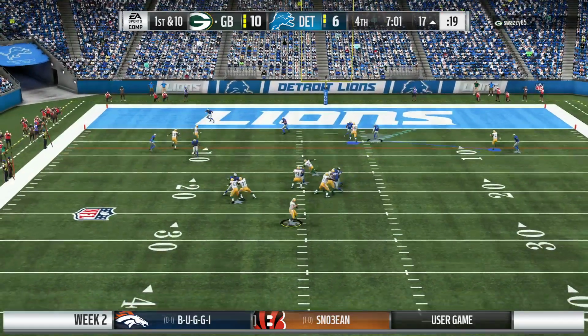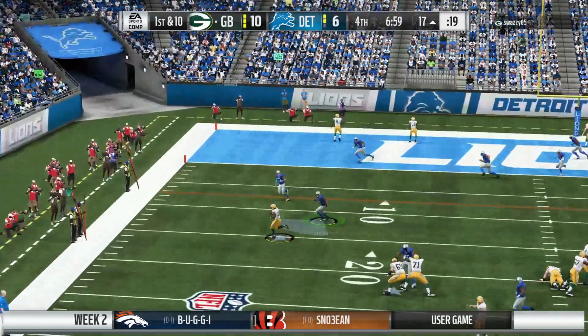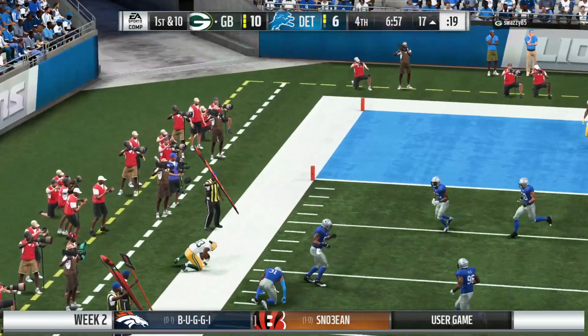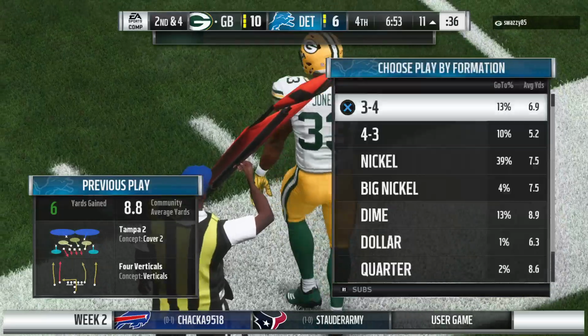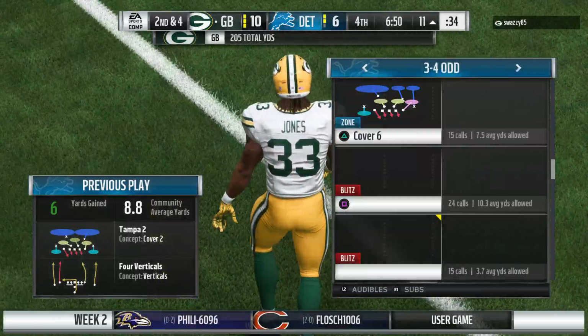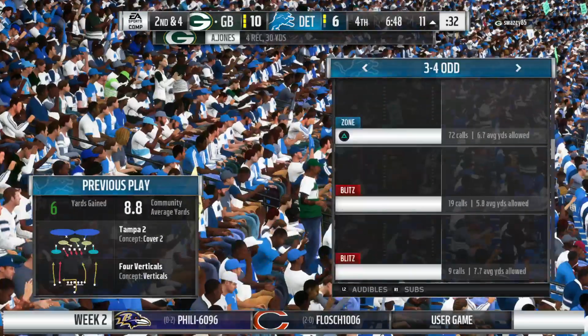Into the red zone, it's Rodgers. Finding his safety valve here, that's complete. And he's brought down just outside of the 10 at the 11. It's a gain of 6 on the play, and it's a 2nd down.